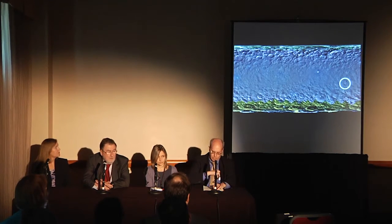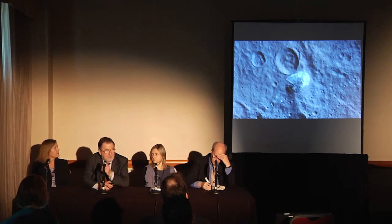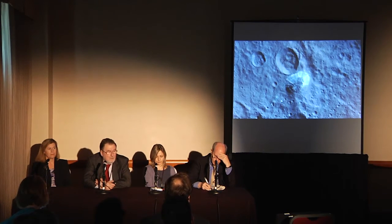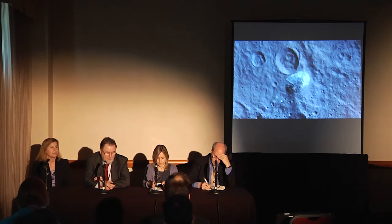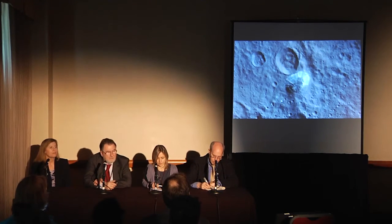But that's not the only thing which puzzles us. There's another feature which is a mountain. And if you look at the color in this image too, then you really can see it's a mountain. The mountain is about 20 kilometers in diameter, and is about 4 kilometers high. It's very close to this impact crater here, and we will see in a higher resolution that we don't have any geologic connection with this impact crater.